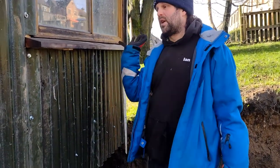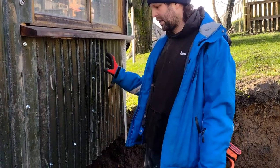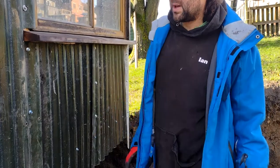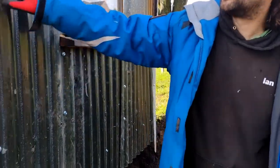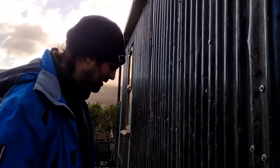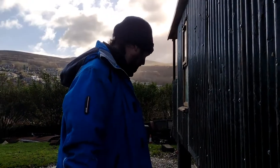It came off a shed, I can't remember where, somewhere over Dewsbury I think this lot came from. So we do have the holes to fill as well. It took us 4 hours to fill all these little holes, we didn't film it. As you can see all the way up here, every little hole's been filled with a rubber washer and a roofing nut on the inside. So it wasn't really worth filming, but we have done that.